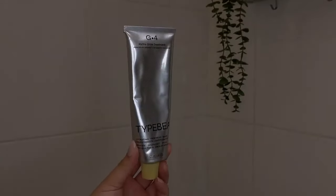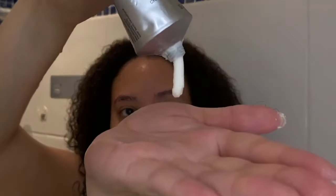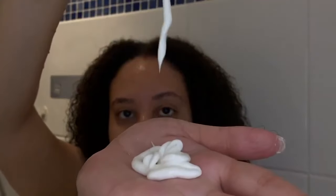I'm going straight in with a conditioning treatment rather than a conditioner today, and I'm using the one from Type B, which is the G4 product. I like this one the most out of the range.